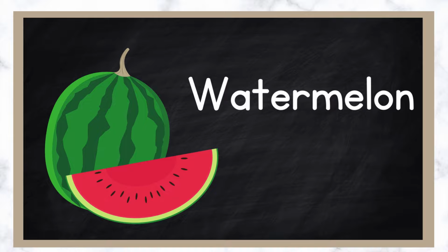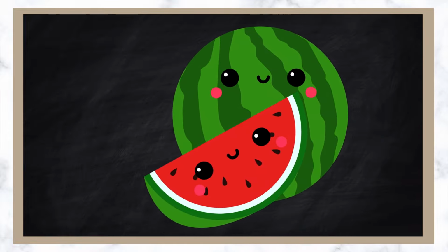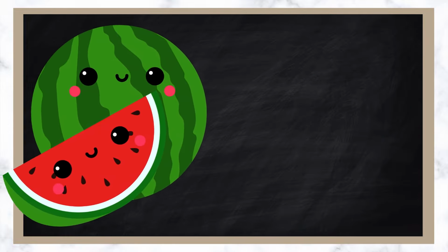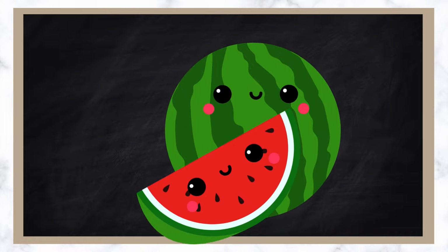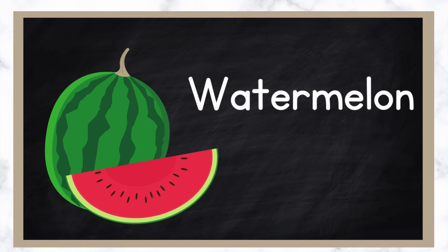Are you thirsty or hungry? Grab a slice of watermelon. Watermelon. It's big, it's juicy, and it's so refreshing. Perfect for parties and picnics. An ultimate treat for summer. Who's excited for summer to have some watermelon?